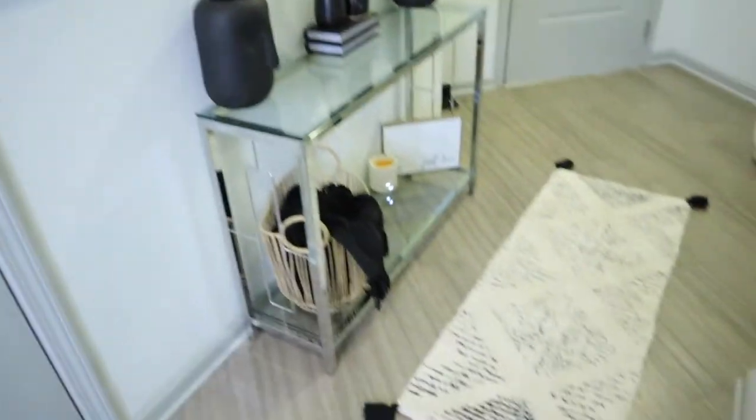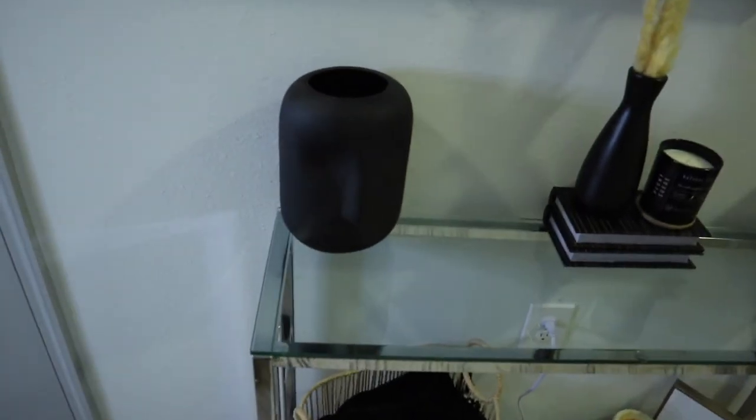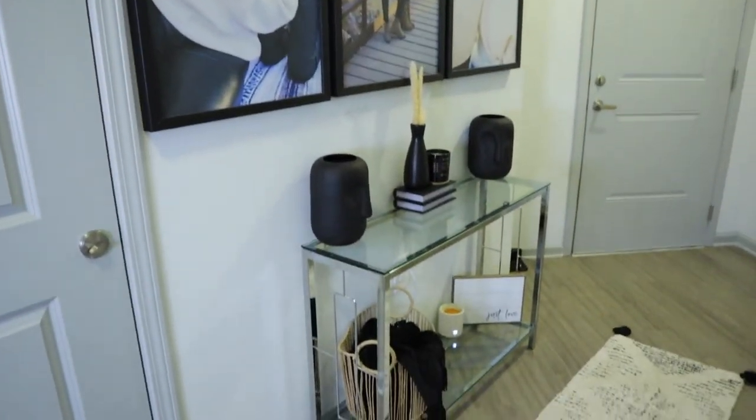So I'm officially done. Let's go ahead and take a look. I love it so much. So I have the carpet, and then we have the little table decor. I took these heads from my bedroom. I'm gonna do something else in my bedroom. It looks perfect. It matches the black of the pictures, so it balanced it off so well.